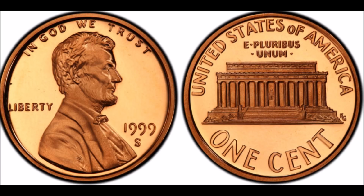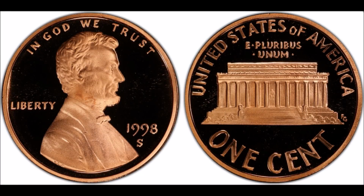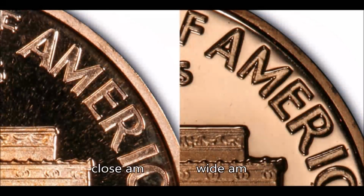Now, the 1998 close AM varieties do tend to fetch just a little bit more money than the 1999 close AM varieties. But if you happen to find the 1998 close AM, examples tend to trade between $75 and upwards of $700. And the 1999 close AMs, they tend to trade between $60 and upwards of $175.